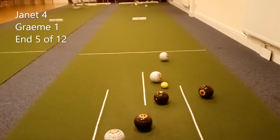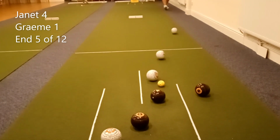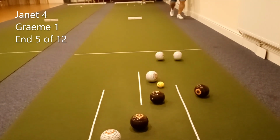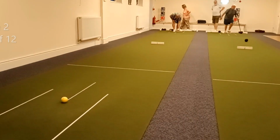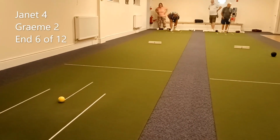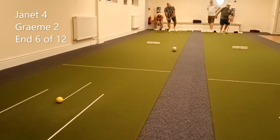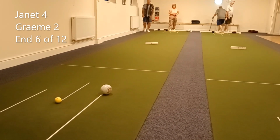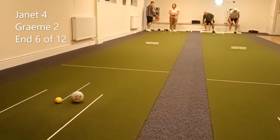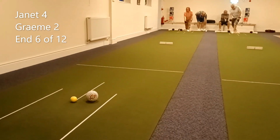He's got a couple of woods to land on. Just gets this right. It's close here. Yeah, very good. Nice, Graeme. So that was in then. That was one to Graeme there. So a very tight measure. Scores 4-2 in favour of Janet.